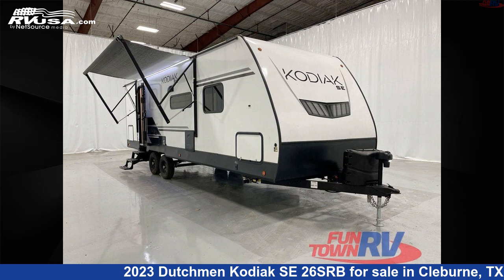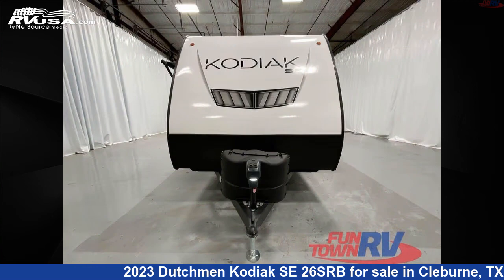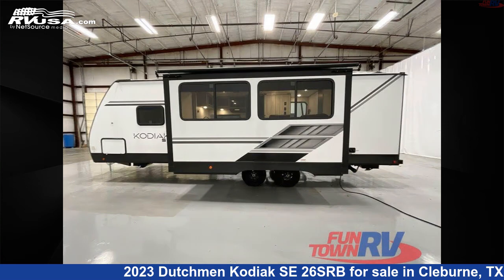This 2023 Dutchmen Kodiak SE 26 SRB is a travel trailer RV. It is located in Cleburne, Texas, 76031 and is offered for sale by Funtown RV, Cleburne.